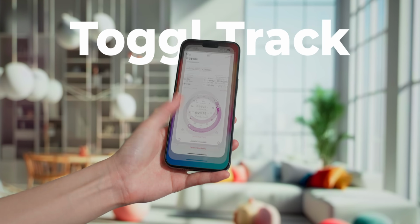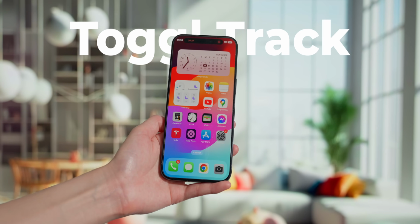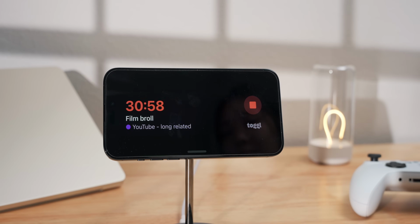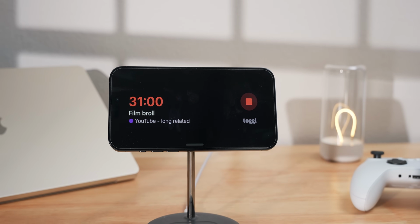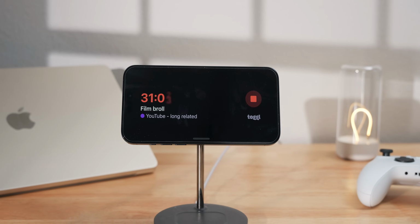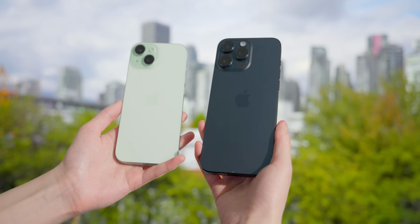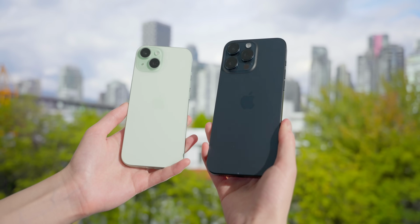One of my favorite use cases is Toggle Track, which keeps track of how long I spend on things. And when I exit the app, the time still counts up in the dynamic island. But another really great integration of the live activities is in the standby mode, where it can show on the entire phone screen. However, the dynamic island and widgets are also on the regular iPhone 15 now, so these features don't really justify the Pro iPhone.